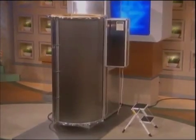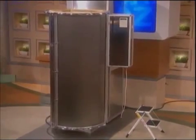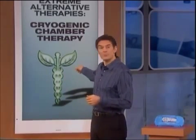It's got liquid nitrogen that's released into the chamber to cool down the body and reduce the inflammation and the pain. So, audience, what do you think? Does it help or is it just hype? Get out your answer. Oh, they are split. They are split. All right. The answer, it helps.